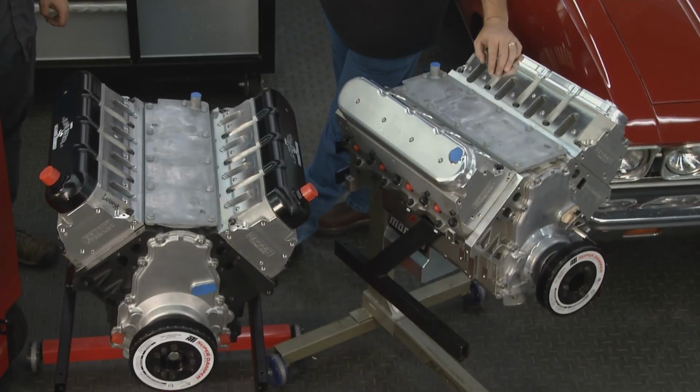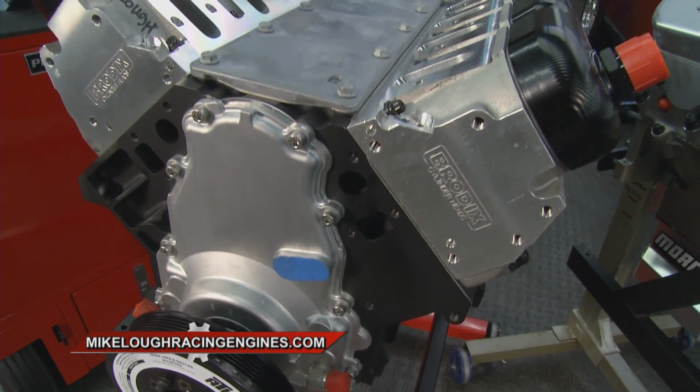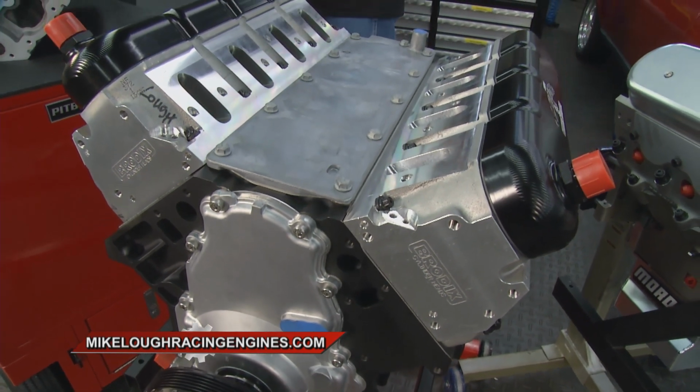Well, today I brought two 388 cubic inch Dart-based builds. These will both be around 2,000 horsepower engines once the turbos are on them and everything's set up. We've got an iron block build here. It's based off of a Dart SHP Pro block. Got Tribotex cathedral port cylinder heads.